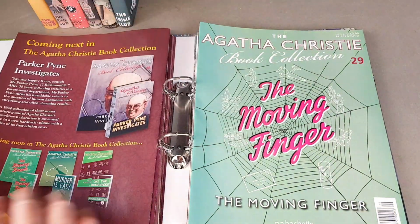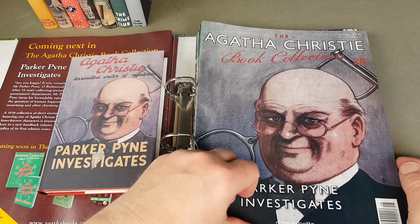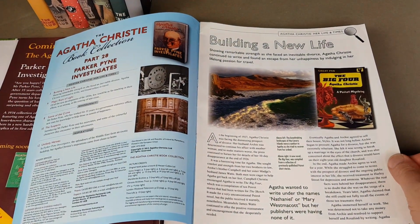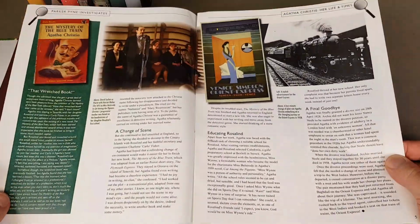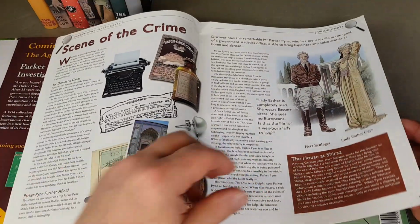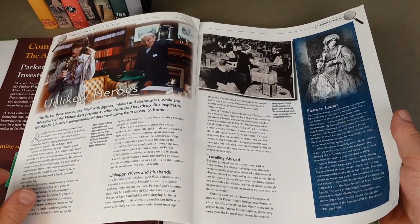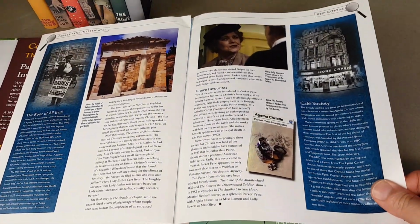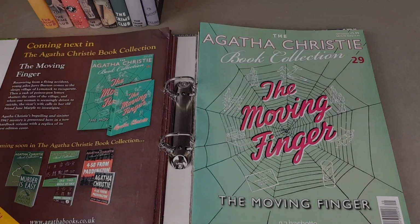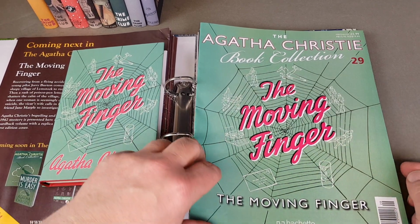Good stuff. Next is 29, Parker Pine Investigates. Nice pan edition of the Big Four there. Next we've got The Moving Finger. Really, really great jacket, that one. Like the spider web going around it.